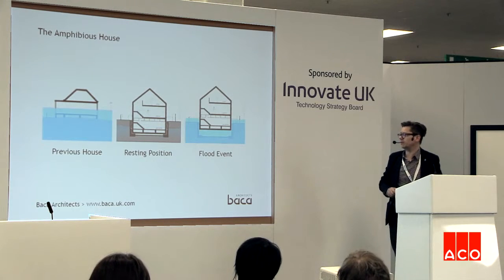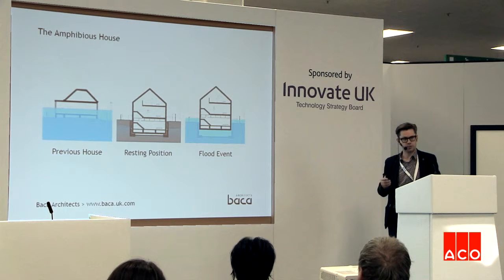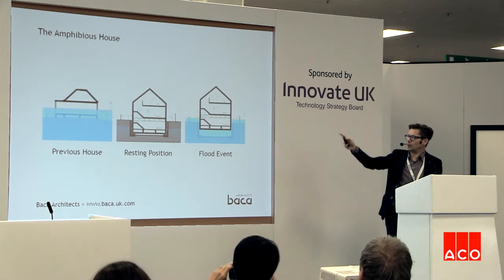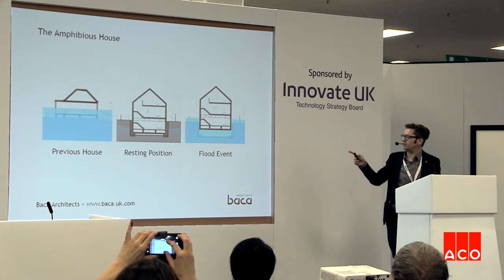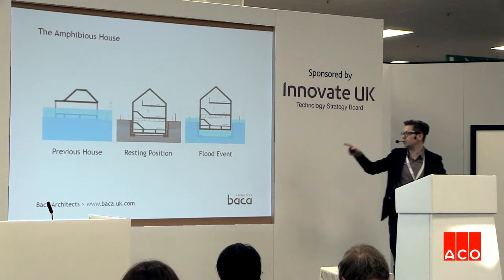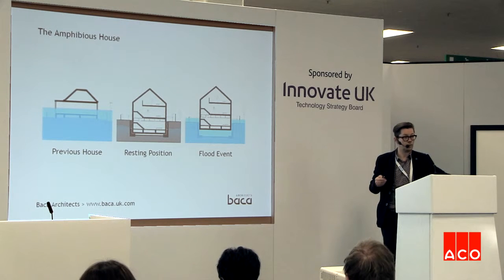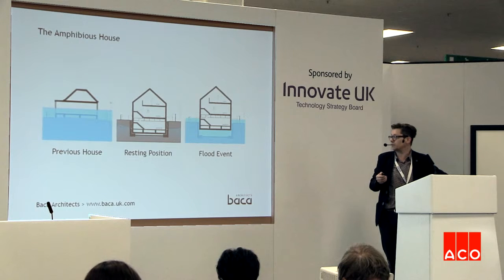The diagram on the left-hand side shows you the flood level in a 1 in 100 year flood event plus climate change plus 300 mil freeboard. And what you can see there is, had we raised the ground floor to that level, we get a build zone of about a single story. The benefit of the amphibious house means that we can maintain the ground floor at a constant distance from the flood level. We can use the displacement within the basement through Archimedes' principle to gain an additional level of accommodation, and also squeeze in an additional floor within the roof space.